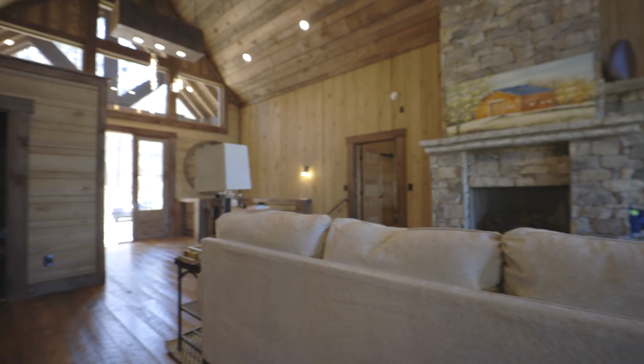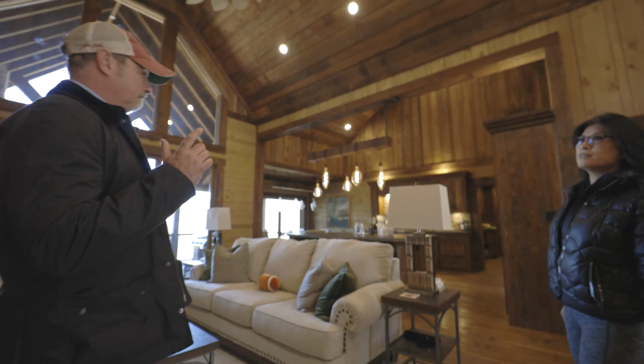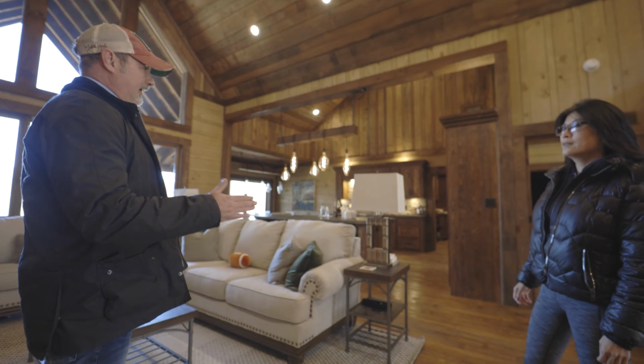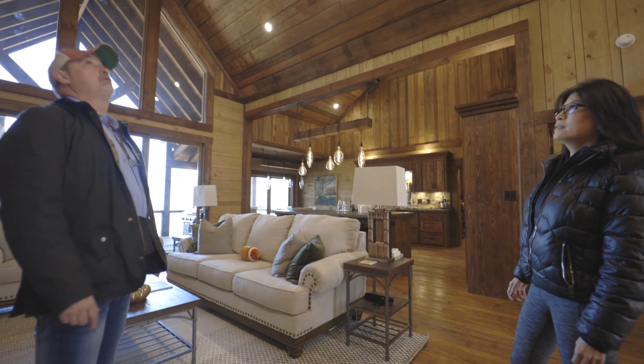Right. So Keith, we're standing in the great room. Can you tell me about the size, maybe the measurement of this? Because it just looks big. It's probably 24 by 35, and I have 12-foot walls, which probably gives me a 22-foot ceiling.